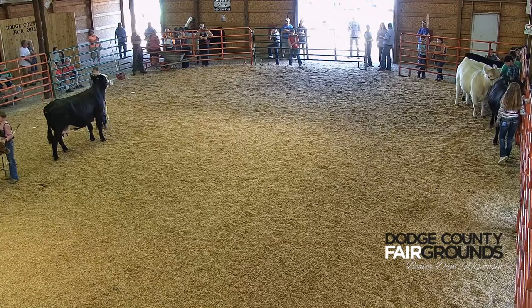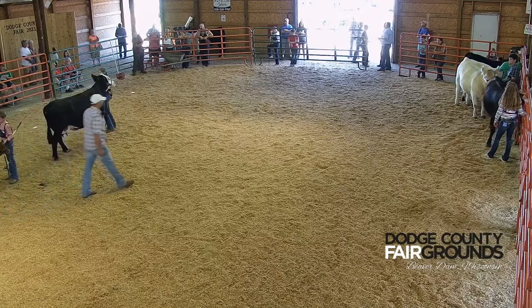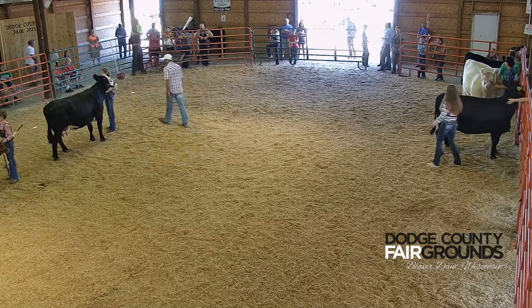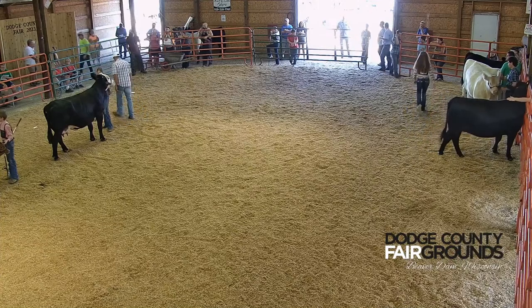I may criticize her. I might want to rotate her pin set a little bit. She kind of gets a little slope coming out of her hip when she gets on the move. But when this young lady gets her set up, she's pretty striking and a beautiful cow to look at. So congratulations.